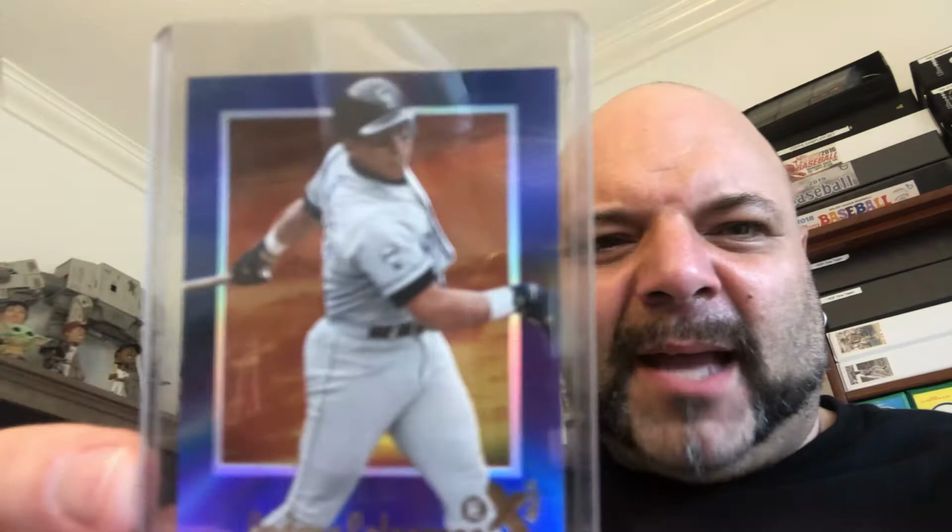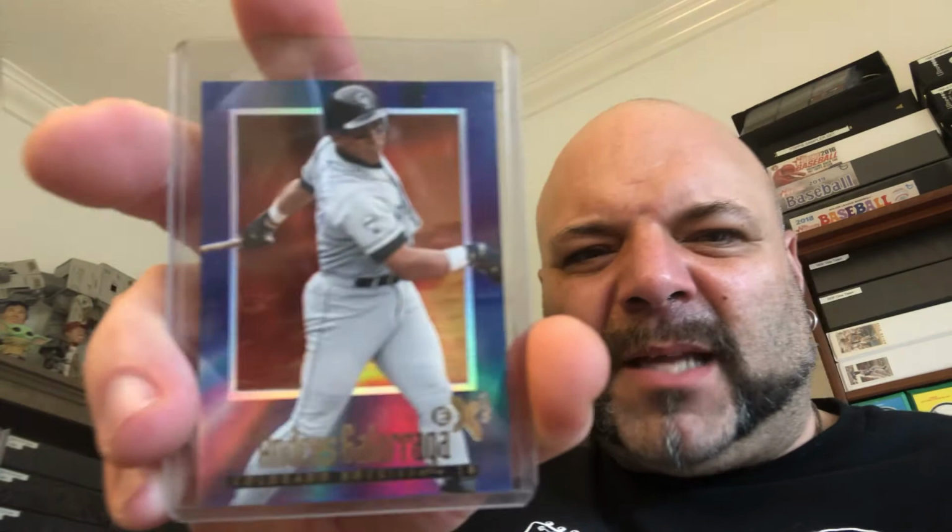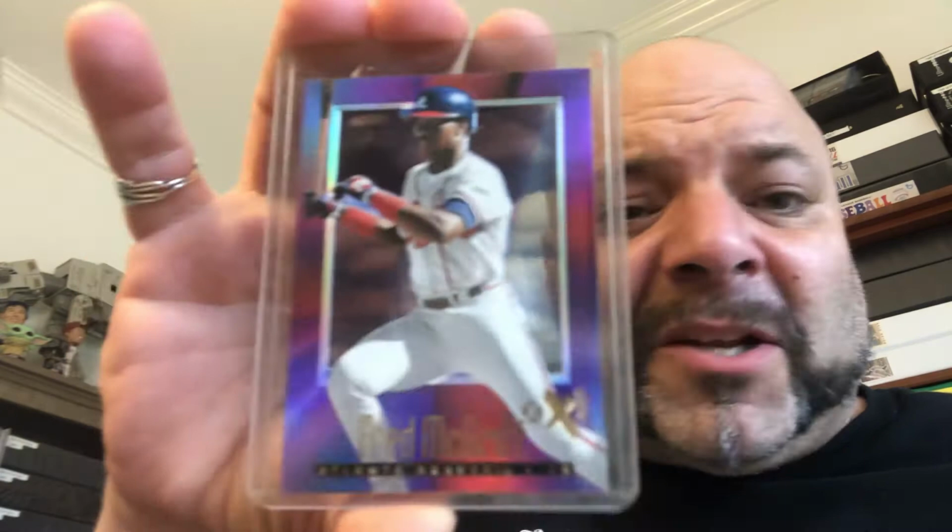And I picked up a couple of these 2000 EX. This is Andres Galarraga. And again, it has the acetate center there. You can kind of see my finger through the back. And it's cool with the purple Rockies colors on that card. And I picked up the Fred McGriff as well. Very cool. I'm not sure I might have this card already, but oh well, if I do, not bad. Picked up this nice Pacific Collection Tino Martinez.